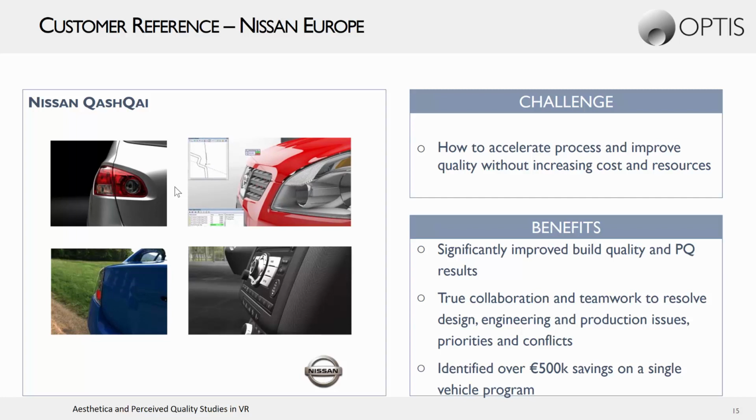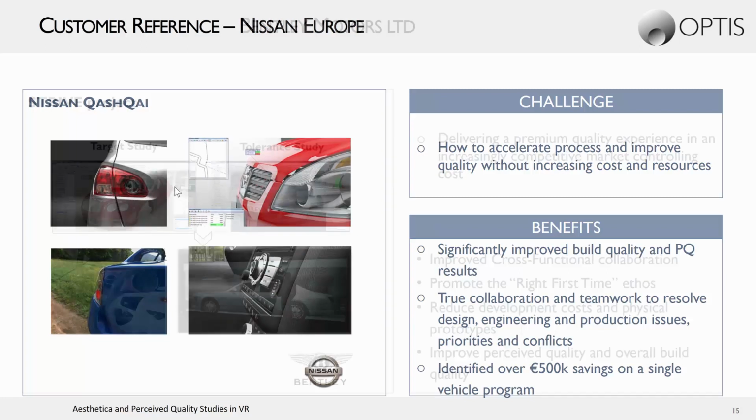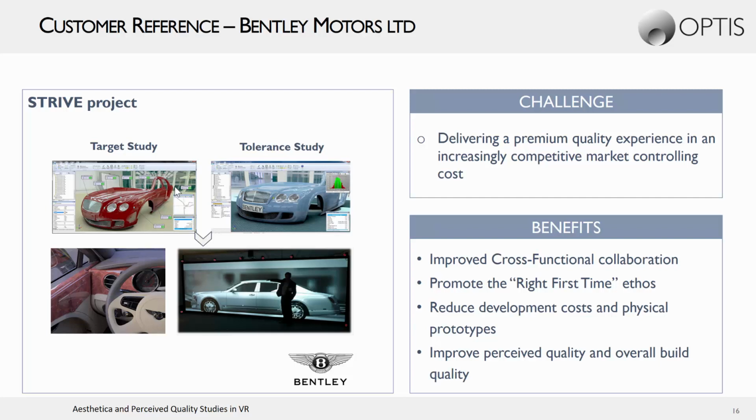So if I take, for example, our first customer reference, in this case Nissan, their challenge was to try and accelerate the process and improve quality, but without increasing cost or resource or headcount. It was a real challenge because they were trying to reduce the process time, the time it takes to produce a product, significantly. Through the deployment of Aesthetica, they were able to improve perceived quality and also build quality, but also encourage true collaboration between the teams, the PQ teams in design, PQ in engineering, and also to identify some major cost savings within the program. For example, on just one of the programs they worked on, they saved over €500,000.